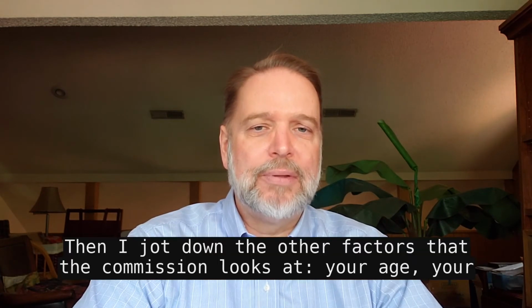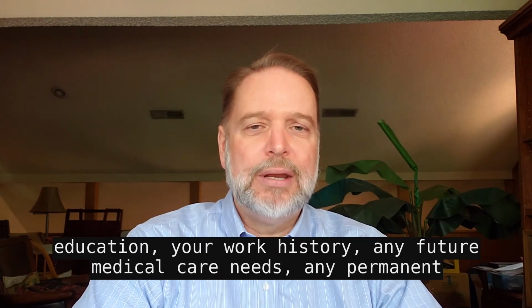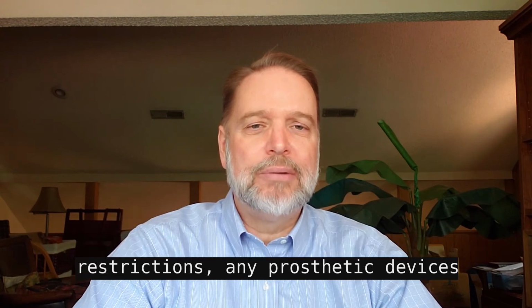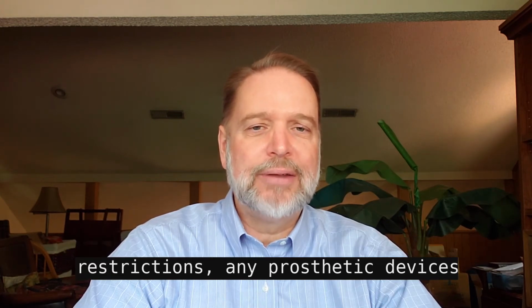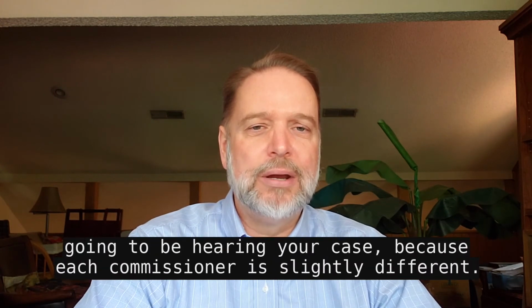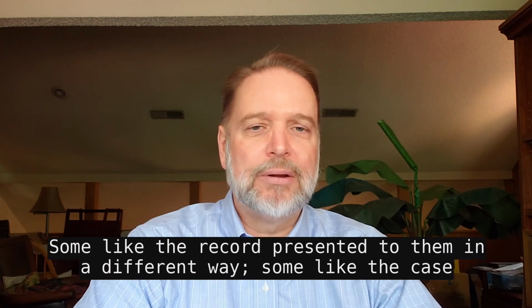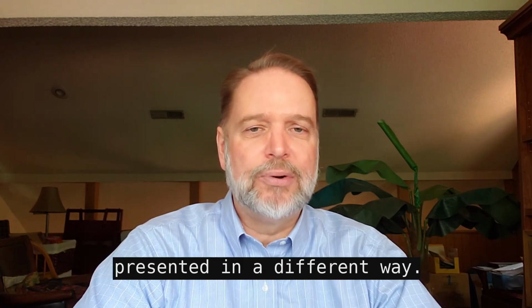Then I jot down the other factors that the commission looks at: your age, your education, your work history, any future medical care needs, any permanent restrictions, any prosthetic devices. And then, of course, I'm always interested to know which commissioner is going to be hearing your case, because each commissioner is slightly different. Some like their records presented to them in a different way. Some like their case presented in a different way.